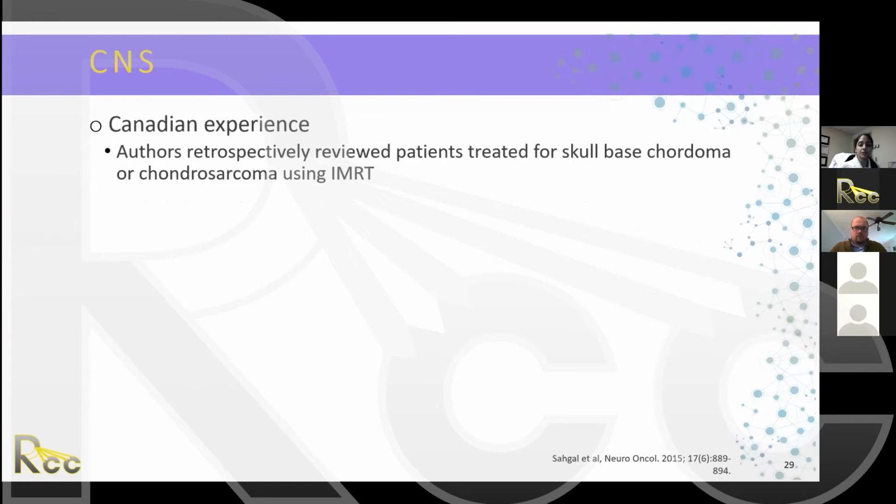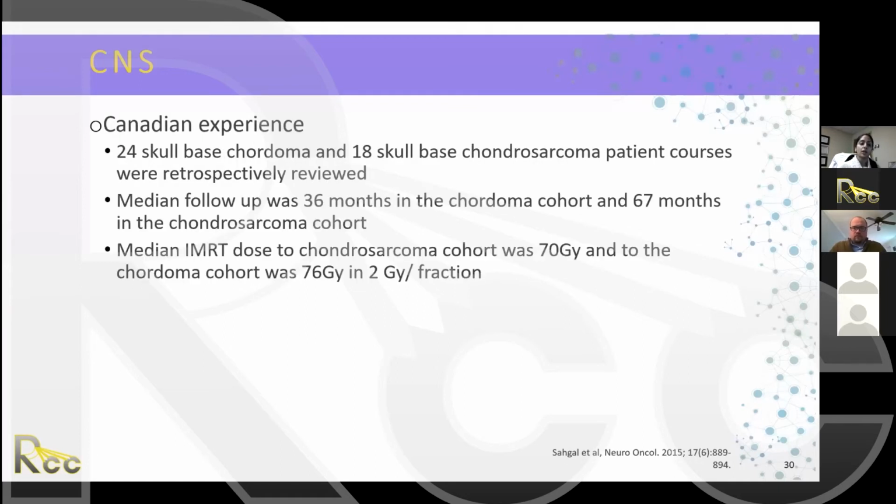So there was a Canadian experience where the authors retrospectively reviewed patients treated for skull-based chordoma or chondrosarcoma using IMRT. There were 24 skull-based chordomas and 18 skull-based chondrosarcomas included in this cohort. The median follow-up was 36 months in the chordoma cohort and 67 months in the chondrosarcoma cohort. The median IMRT dose to the chondrosarcoma cohort was 70 gray, and to the chordoma cohort was 76 gray, at 2 gray per fraction.